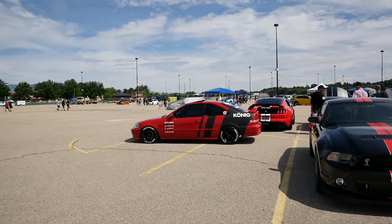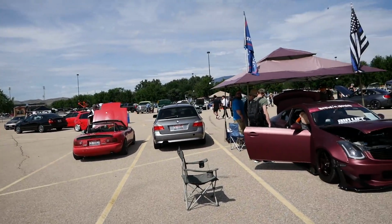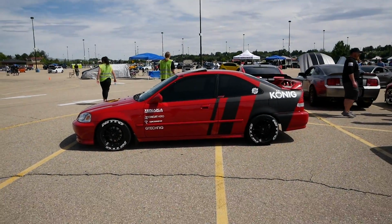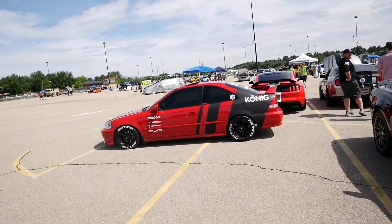Where's he at? All right, guys, so they just let me park here, and basically this is kind of smack dab right in the middle. So the entrance is over there. There's another entrance over on that side as well, and it goes all the way back to that fence, which is just pretty crazy. But this is a nice spot. Trace gave me 2 parking spots, which is nice because I think everybody else only got 1, so that's pretty dope.